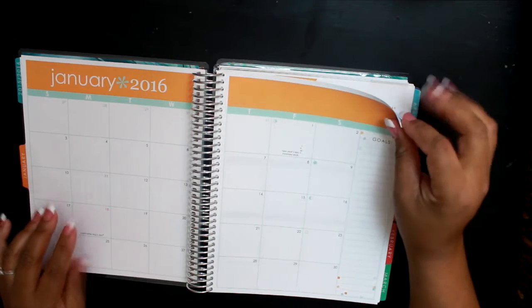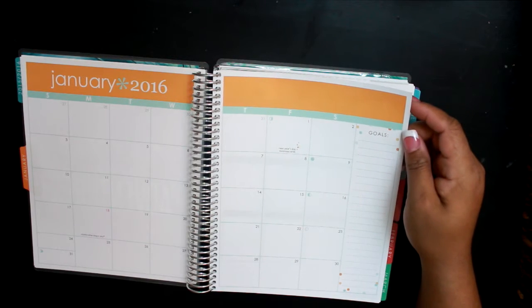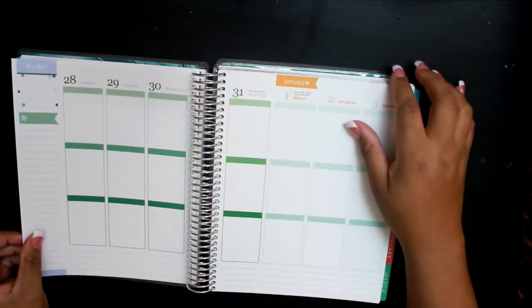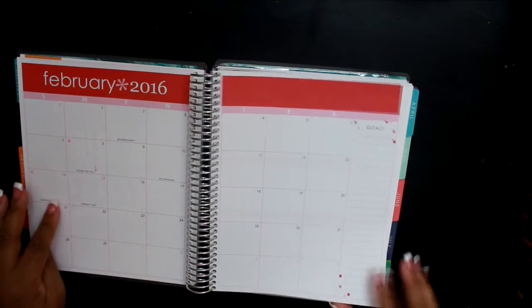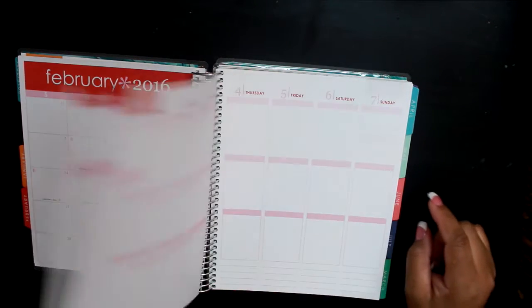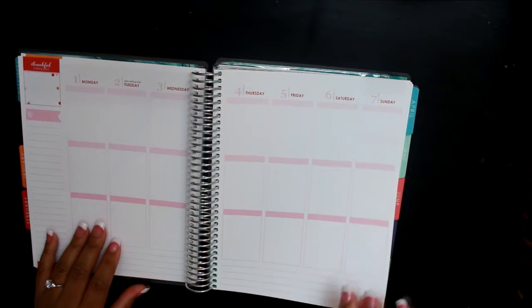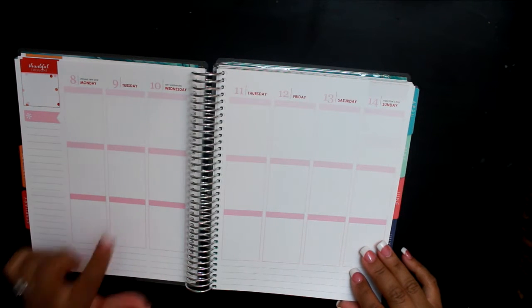And here's January, and I'm just going to play around with January because February we're obviously in, and I got this late. I didn't order it late, I decided to get it late. And here's the reveal. This is just January, of course. And then we'll go down to February, which is this pretty pink and red. I like how it has goals here, and I can put quick notes here and then do something here. Since we're in our second week of February, today's Tuesday.